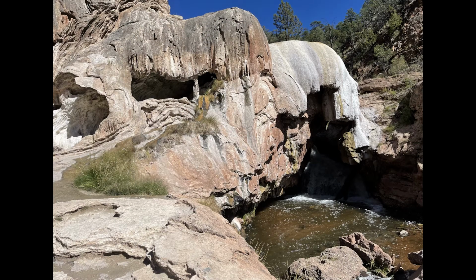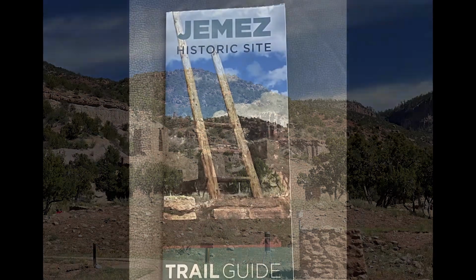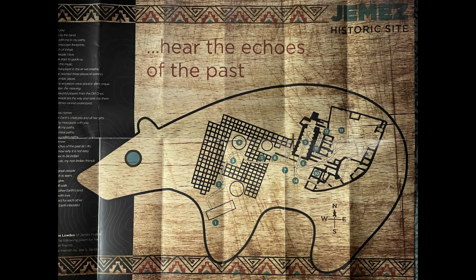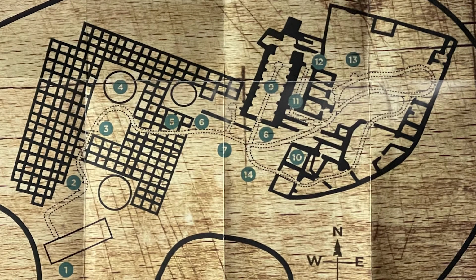And then from there we went ahead and went to the Jemez Historical Site, and this is where we spent most of our time, actually. And if you look here, they have a really nice little booklet that talks about the actual site, and then here is a picture of the actual site itself and all the different little stops. So it's a self-guided tour. Takes you around and explains each individual thing, and so that makes it really nice because you can go at your own pace.